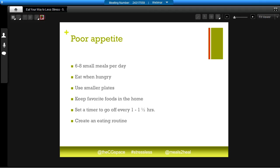Using smaller plates, oftentimes large plates are very intimidating and can actually make a poor appetite even worse, so serving your foods on a small salad plate is helpful. Keeping your favorite foods in the home so they're available for you or your patient when you are hungry. And sometimes you might need to set a timer to go off every hour and a half to remind you to grab a snack, to grab a handful of trail mix, or have a bowl of granola or something nutrient-dense every hour and a half, just to keep up that energy level and to make sure that you are satiated.